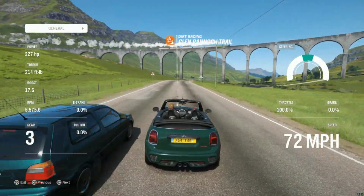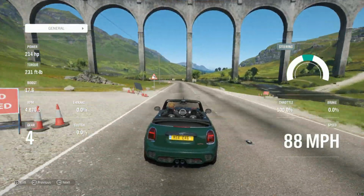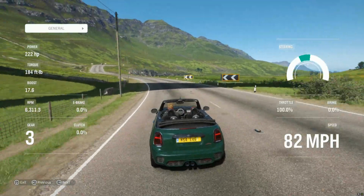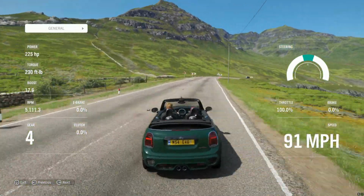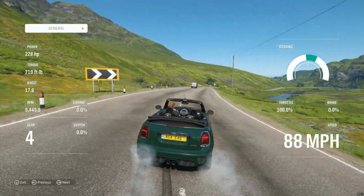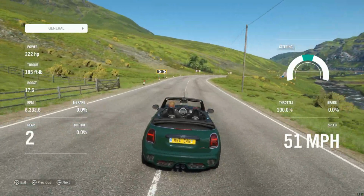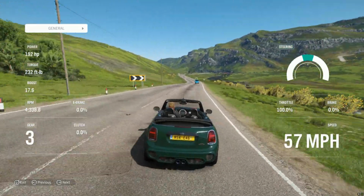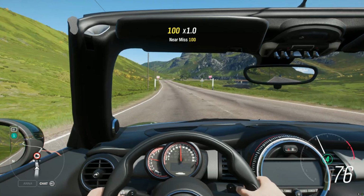And also, this 4-cylinder makes some pretty decent power, especially for a front-wheel car. 228 seems to be the max. Yeah, 228 and then 233 pound-foot torque.